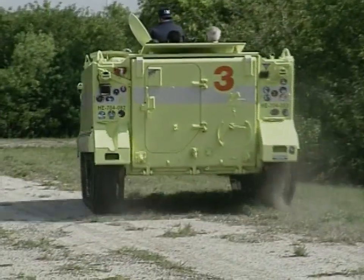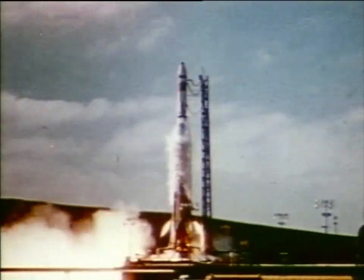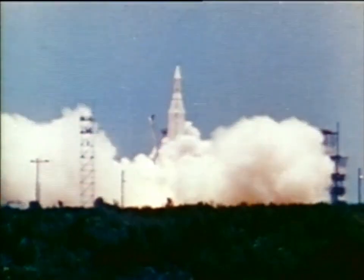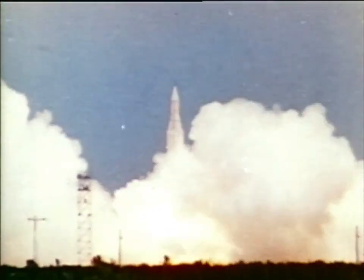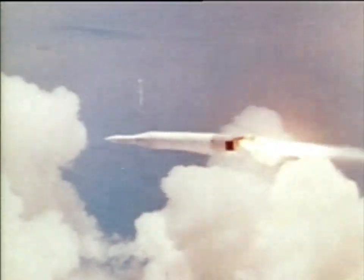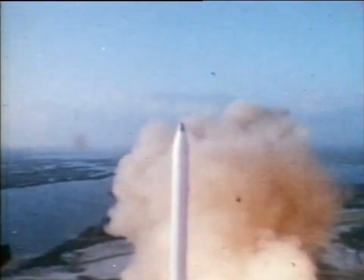Do rockets blow up? In the early days of the space program, some rockets didn't always work. Space travel isn't easy, but the scientists and engineers tried again and again. It took thousands of people years of hard work to put someone on the moon. Lift off.